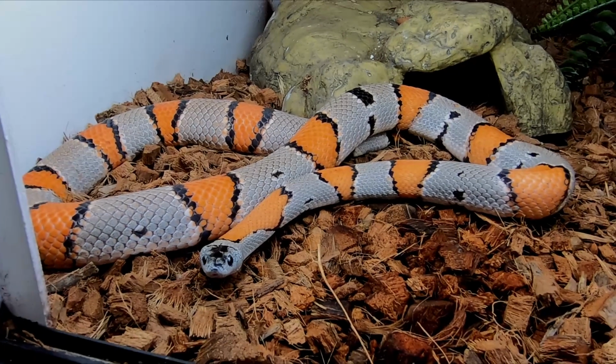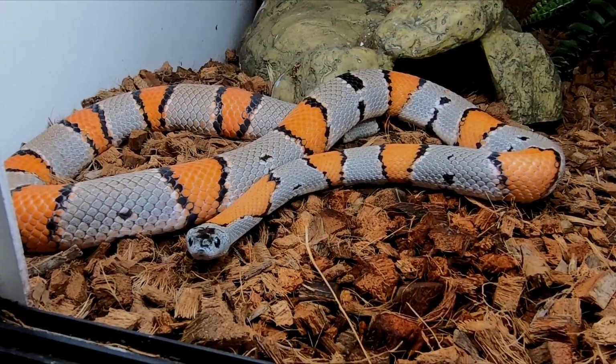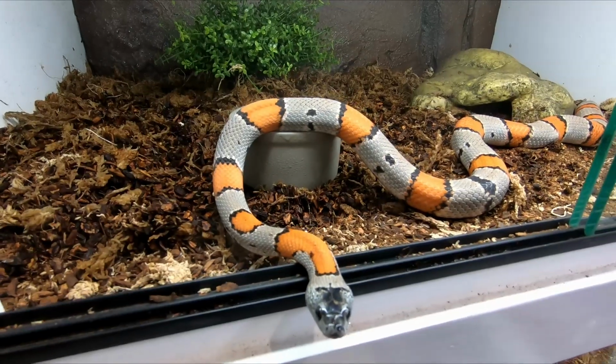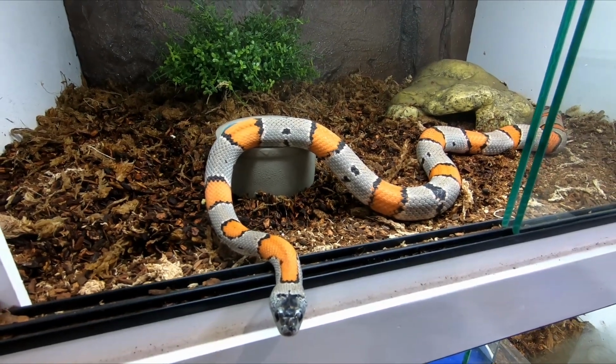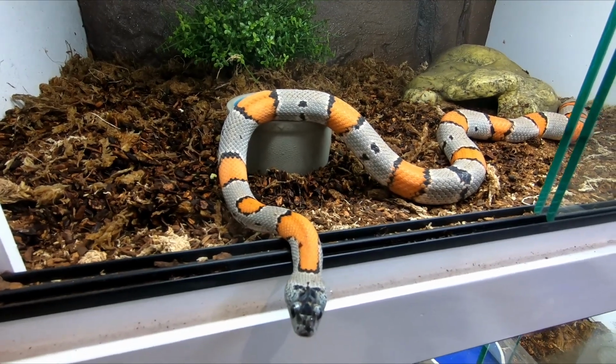I have one gray-banded king snake, although I would not mind at all getting more. This is 16 Lasers, another animal I picked up from Joel Reap at Prismatic Reptiles. Again with the names, he has 16 orange bands along the length of his body, so yet another one of my kids named him. 16 Lasers is another snake that I have health concerns about.